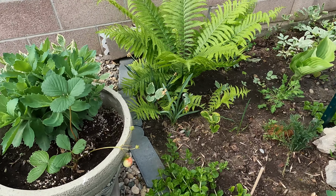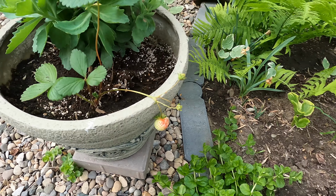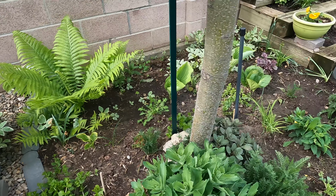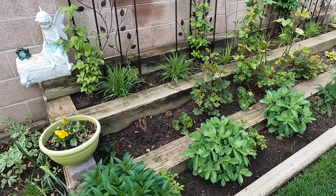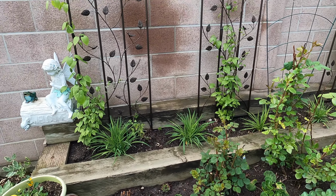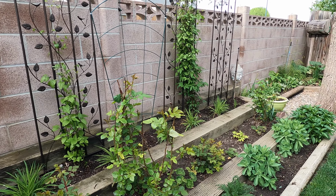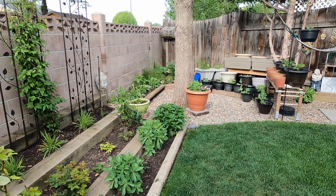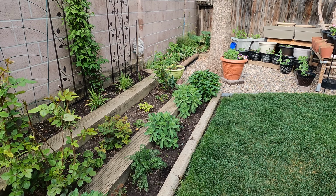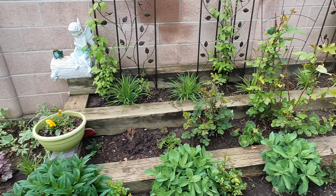And hey, look at my strawberries. And my roses and clematis. It's beautiful.